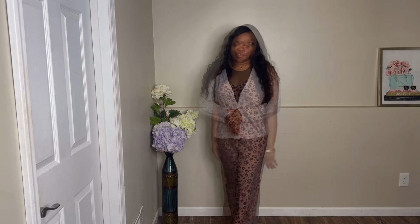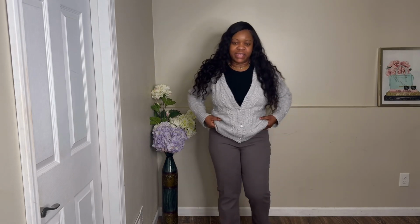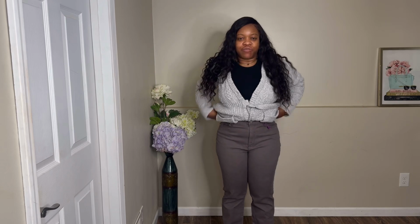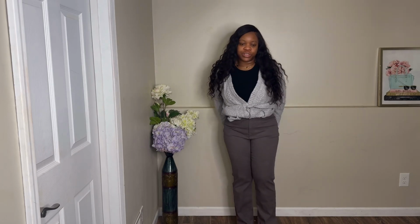So yeah, these are the nice items. Okay, so I'm going to start with the pants and then move on to the top. These pants, they're gray. I do not have any gray pants, not one. So I thought these were really, really cute.